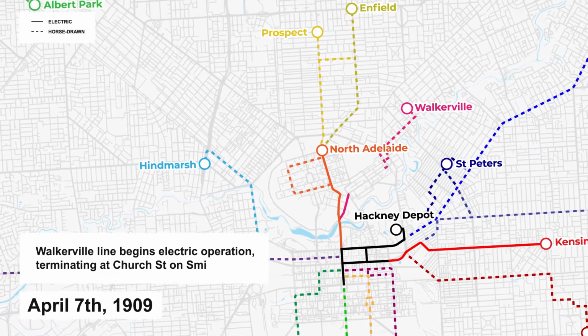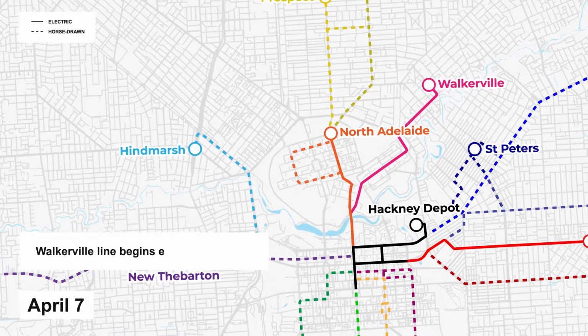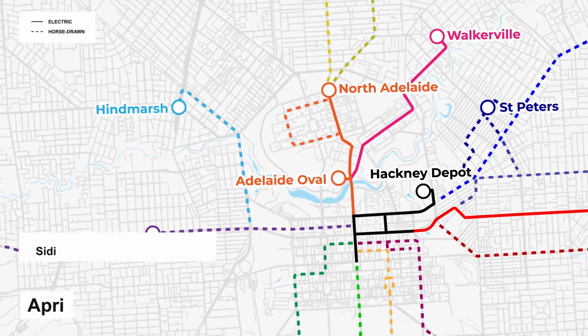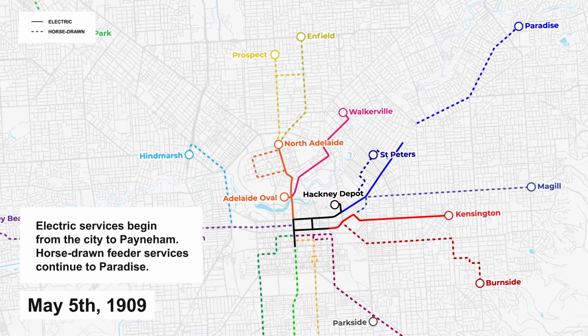The same day, the Walkerville line begins electric operations, terminating at Church Street. Also on this day, a siding is opened at Adelaide Oval to service spectators. May 5th, 1909. Electric service begins to Payneham, with horse-drawn services continuing to Paradise.